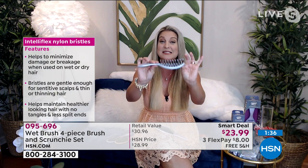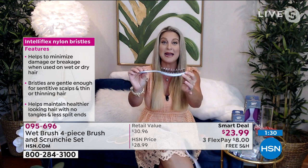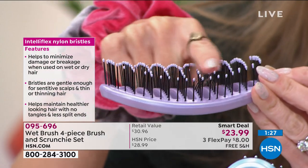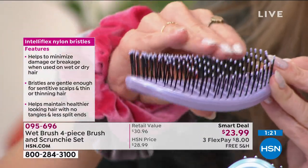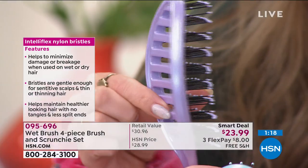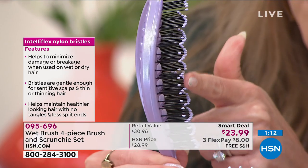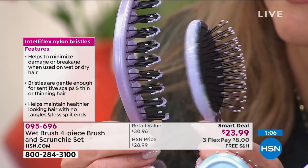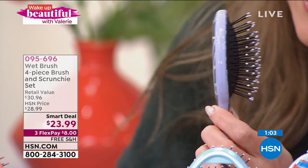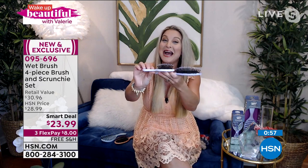That IntelliFlex bristle is also built into the speed dry brush. This is one of the customer faves. Why? Because we're talking 50% less blow dry time, which means 50% less time under the heat, which means 50% less damage. These are heat protected bristles. You have that open ventilation, ergonomic to the scalp. It feels amazing. Oh, and by the way, your mini brush, which you're gonna be obsessed with because you can take it everywhere. The bristles on the mini are the same size as the full size brush. So you get that maximum performance, even though it's in a smaller version. They're all gorgeous. You're gonna absolutely love them.